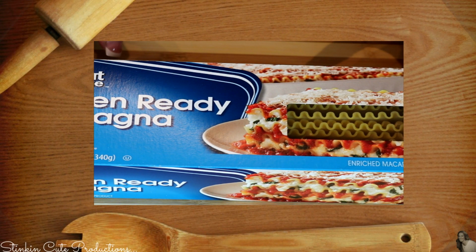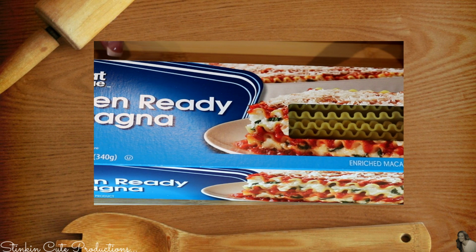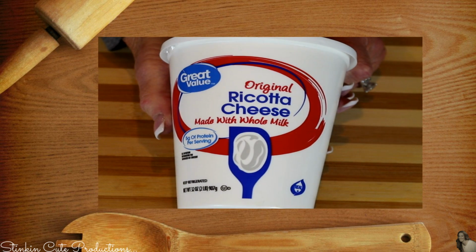Let's jump into this. We're going to start with our oven-ready lasagna. This is a no-boil lasagna. Next is the ricotta cheese.